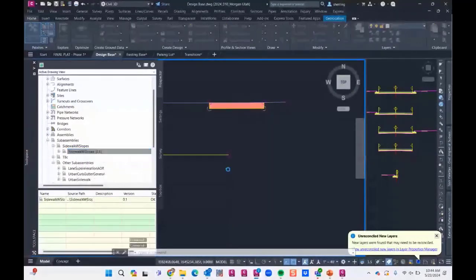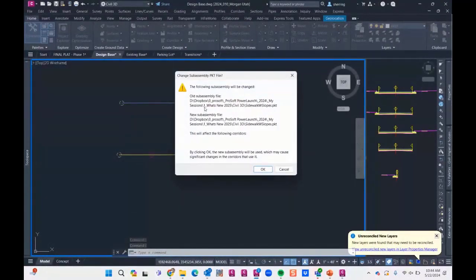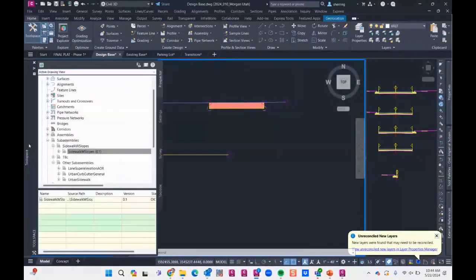You just go in there, change the PKT file, double click it, and it says this one will be changed to this one. So you don't have to go and replace anything in your corridors, where in the past you did. You'd have to remove it and go and replace it, and it was extremely annoying. This just updates it. So a little bit more control when it comes to that stuff.